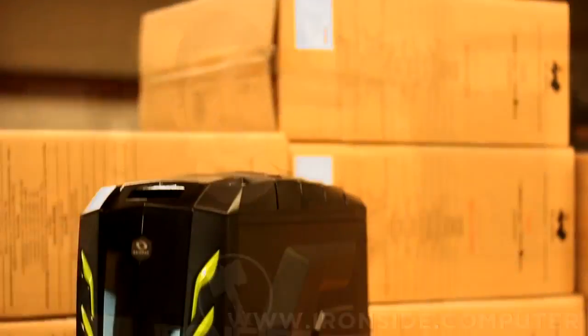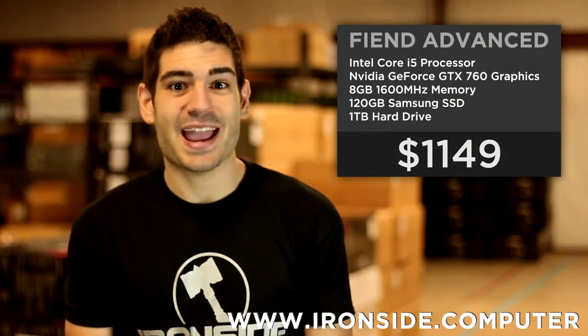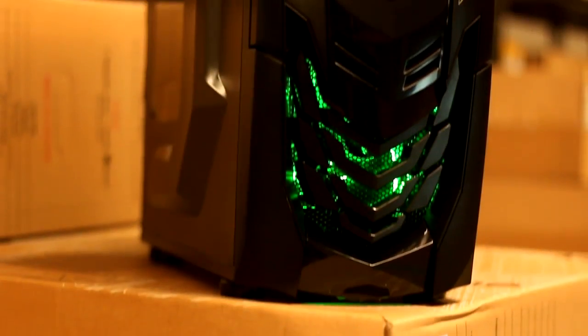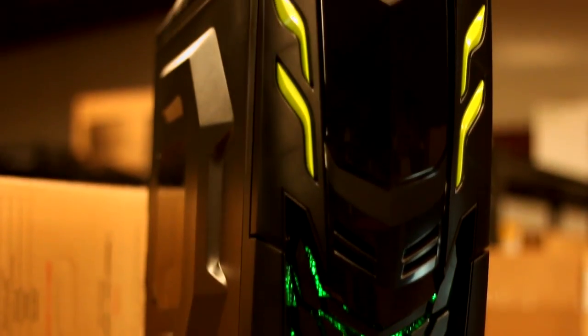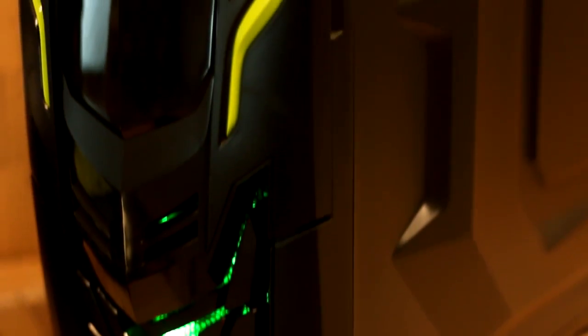In February, we're going to be giving away a free Fiend Advanced. The Fiend Advanced is a very powerful gaming machine. It was designed to play any game at max or real close to max settings. Whoever wins this machine is going to be very happy, but if you don't win, you can always purchase one on our website with a starting price of $1149.